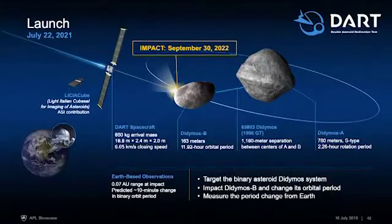So the goals of DART are very simple or straightforward. It's to target this binary asteroid system, to cause a change to the orbital period of Didymos B going around Didymos A, and then to measure that from the Earth-based telescopes. But at this point, I kind of like to take a step back and address the question about, do we really need something like DART? And to start that discussion, I like to show this little video.